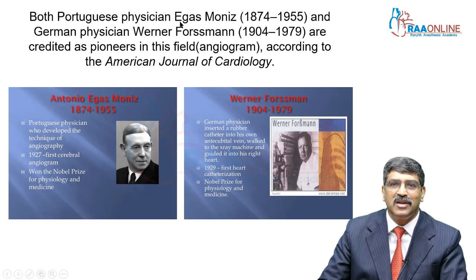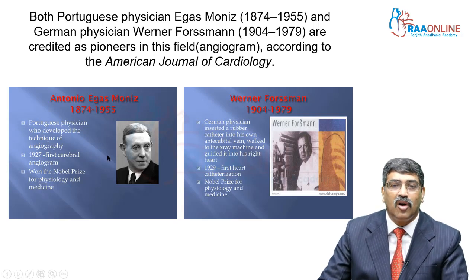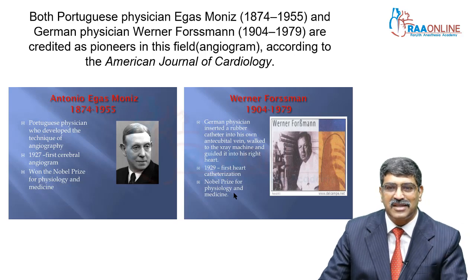So it was left to Higgins Moniz and Werner Forssmann. He did angiogram on himself. Okay, both got Nobel Prize for angiogram, but they couldn't do coronary angiogram, but they found out angiogram of the blood vessels can be done.